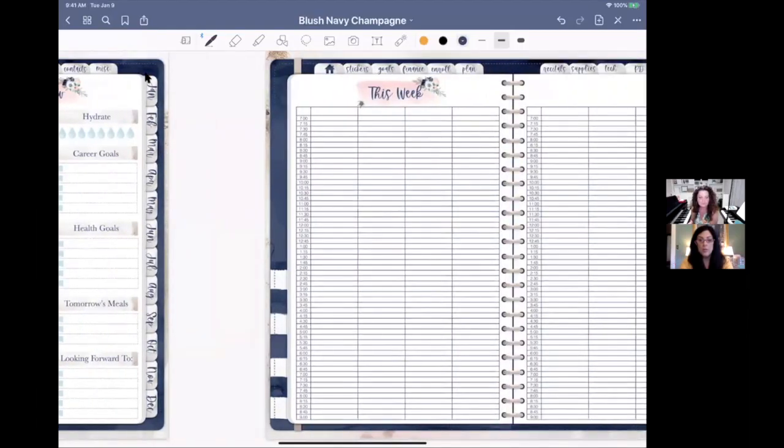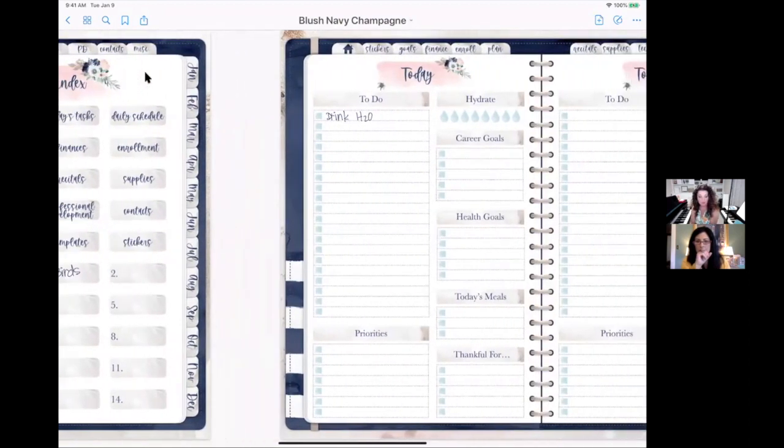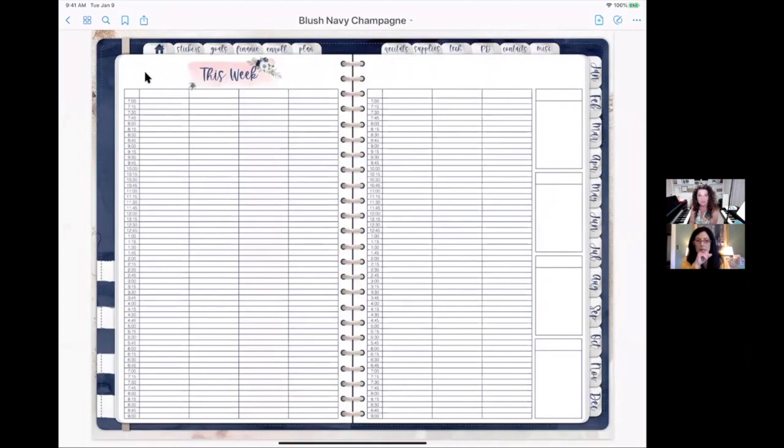Okay. When you were on the home page, it seemed to me that you just slid that over to get to today and tomorrow. Was that true? Some things you can do. The actual today and tomorrow is right after the index page. Okay. And this is within the today and tomorrow section.